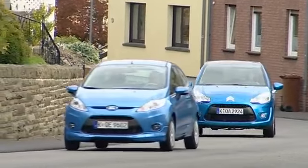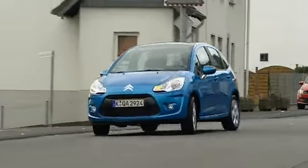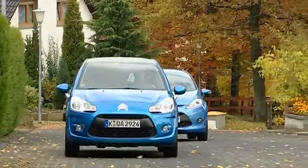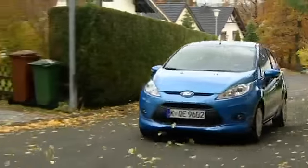This time around, we're going to compare two popular subcompacts, the Ford Fiesta and the Citroën C3. In addition to their blue paint jobs, these cars have other things in common, like their trapezoid-shaped radiator grills. But the two cars also boast their own design features.